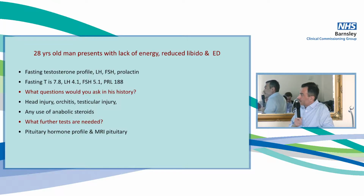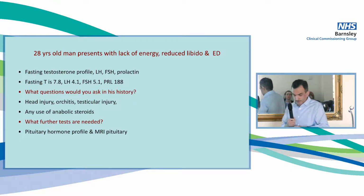You ask about orchitis, testicular injury, which is more relevant to primary hypogonadism, it's the problems in the testicles. But in a young man, especially if he's looking quite fit and muscular, you need to ask about the use of anabolic steroids, which is something which we quite often see in the clinic, and quite often the patient denies it, and after 3 to 4 visits they admit that they've been using anabolic steroids. So it's worth checking that.